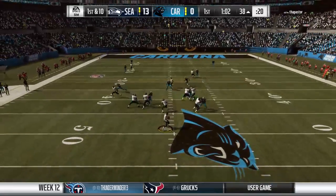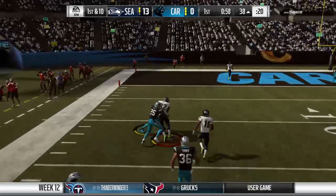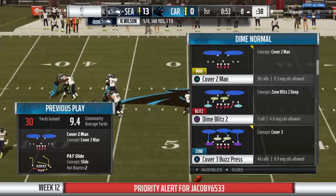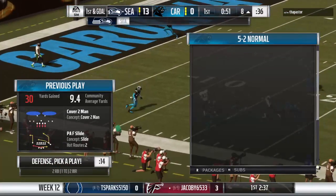Throwing now, Wilson on 1st down. He's got that one complete to Darbo. And he's brought down, but not before he reaches the 8-yard line. Give him 30 yards there.